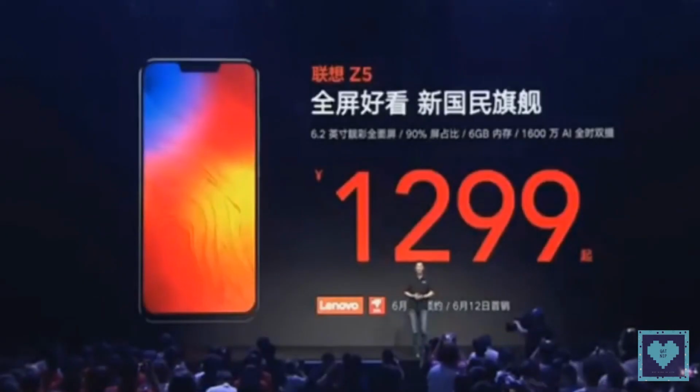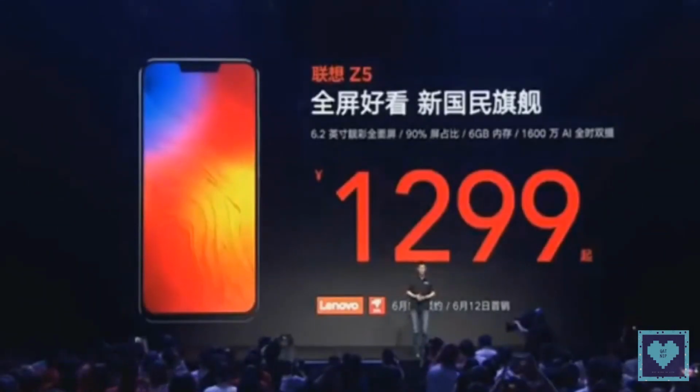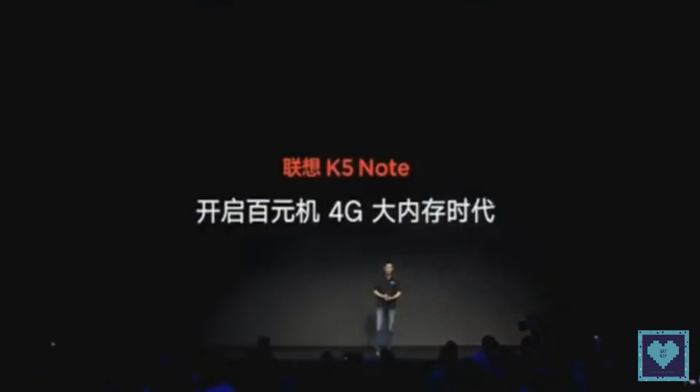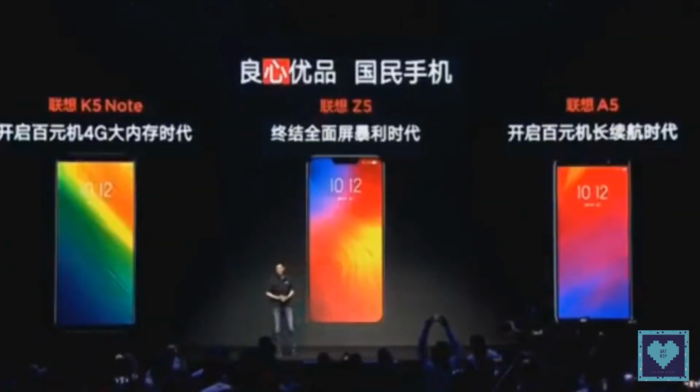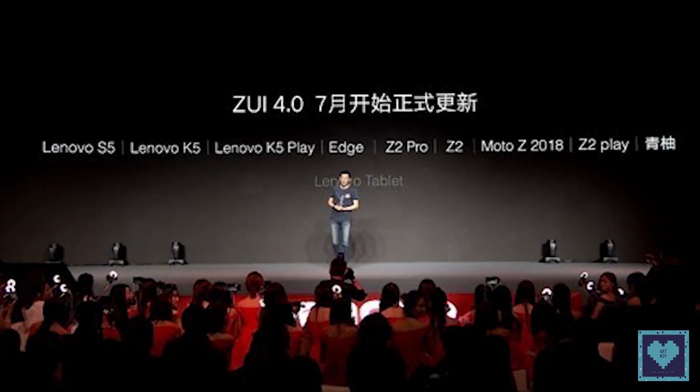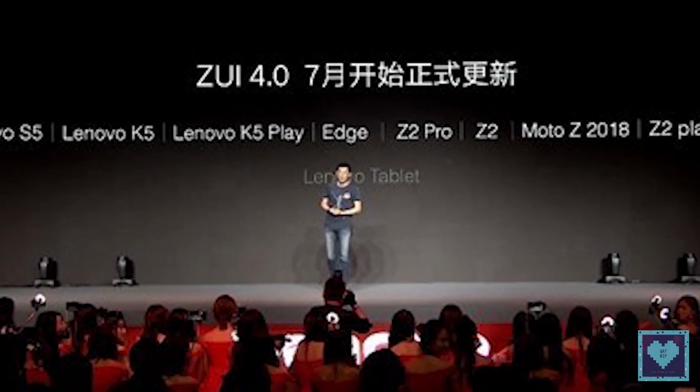Of course, the Lenovo Z5 was the highlight of the event in Beijing, but that doesn't mean it is the only interesting announcement. The Chinese powerhouse has released a refreshed Lenovo K5 Note with better hardware, another budget phone, Lenovo A5, a new smartwatch, and has showcased the latest 4.0 version of its ZUI user interface.